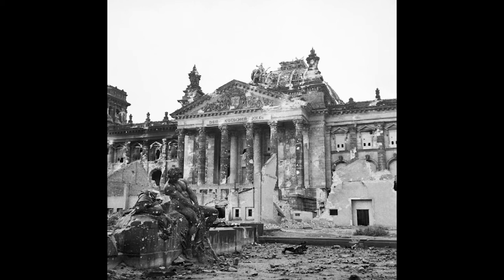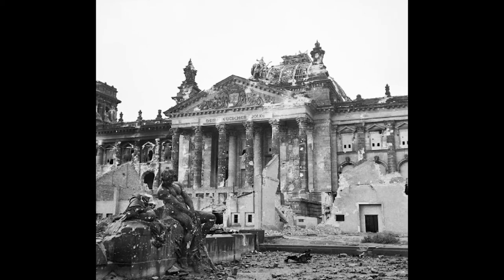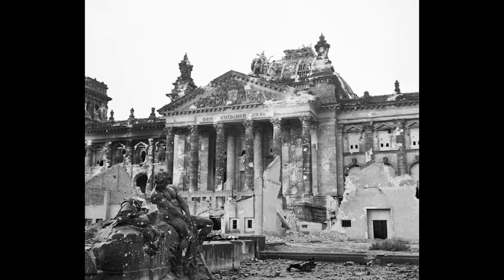1.5 million Berliners were made homeless. Nearly 10,000 people were killed. Although these raids caused huge damage and loss of life, they failed to achieve their objectives. The German morale was not broken. The defense of the city did not collapse and the war production did not fall.